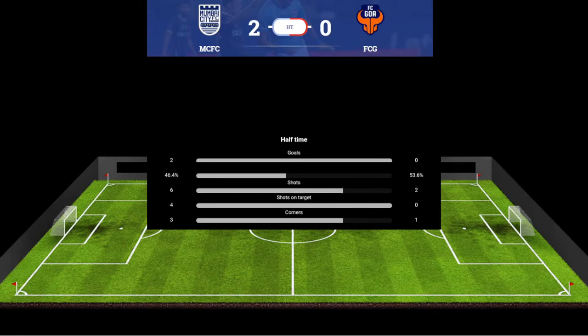Well, following the clearance, it will be a corner. Favouring the short one. Well, they stopped them in their tracks. Corner again. Well, they fancy a short one. Robbed them. And close but offside nonetheless.